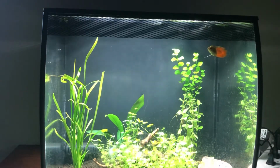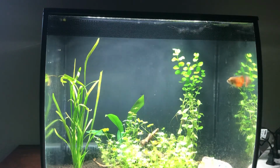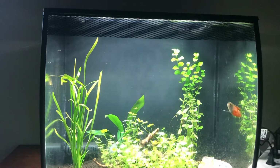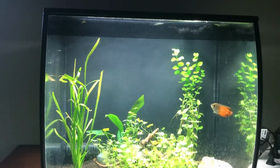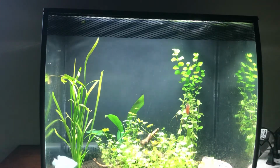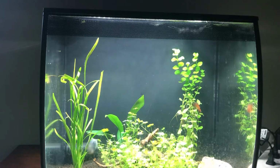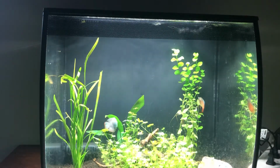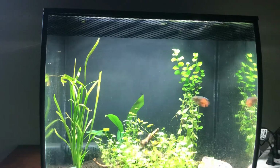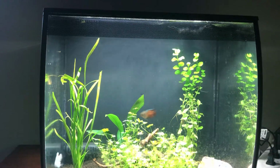I also cleaned out the sponge filter because there were a lot of small leaves from the mat plant up here in the front. And also the Gouramis seem to enjoy biting that one the most, so I'm hoping that the plant is still going to do well, especially if I add the amano shrimp or any other fish. So I'm going to keep an eye out on that.